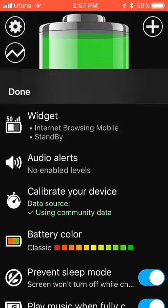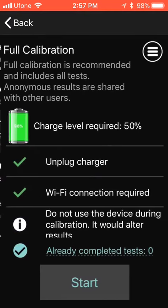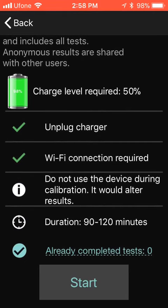You have to click on Settings, and after that you have to click on Calibrate your device. 50% battery is required for calibration, so make sure you have enough battery. After that just click on Start and this will take 90 to 120 minutes. Yes, and after that all your iOS 11 problems will be fixed and you don't have to pay Apple $29.